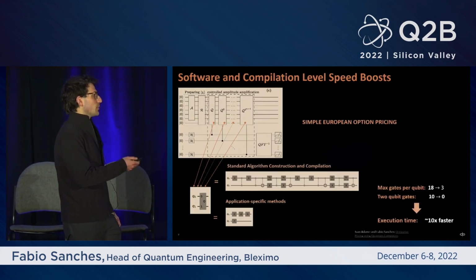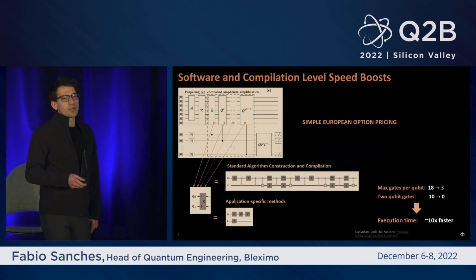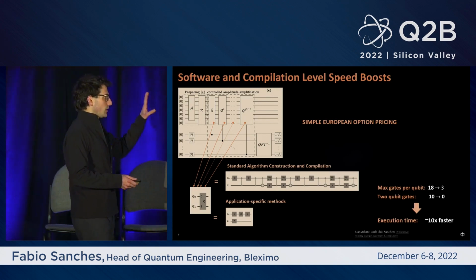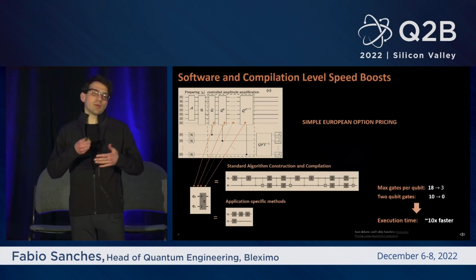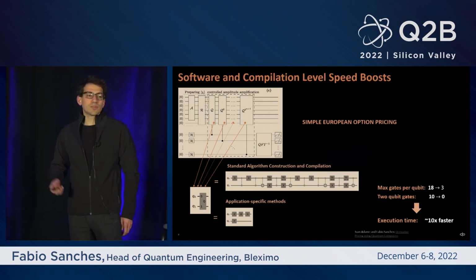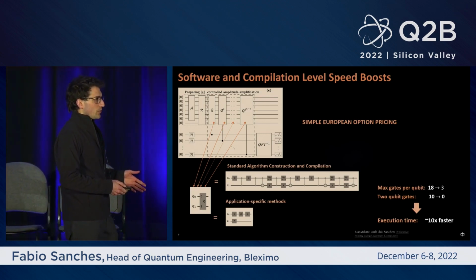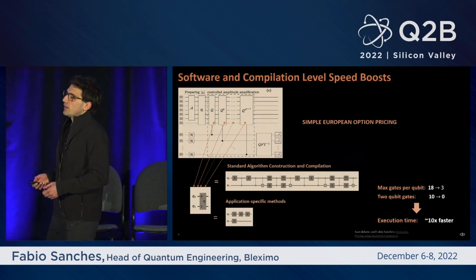Another example, a purely software example. This is the very bare bones algorithm that does Monte Carlo simulation on a quantum computer. It's been improved since this picture. Monte Carlo simulation can be used for a lot of things, including pricing of derivatives. What we did here is take the simplest possible derivative you can think of, which is a single period European call option. There's one movement, the price goes up or down.